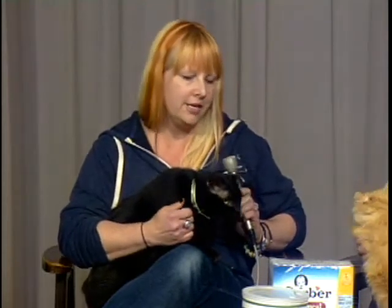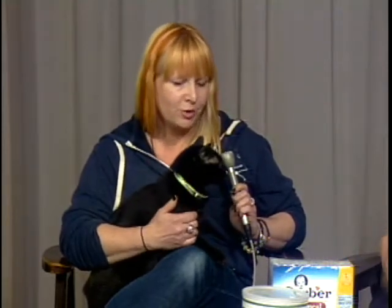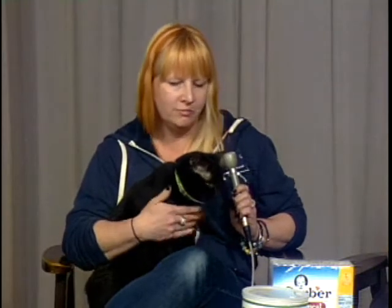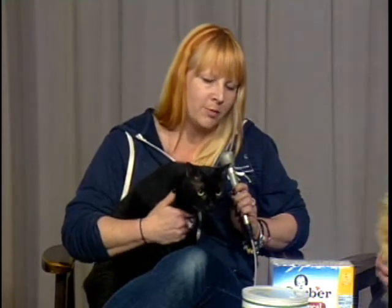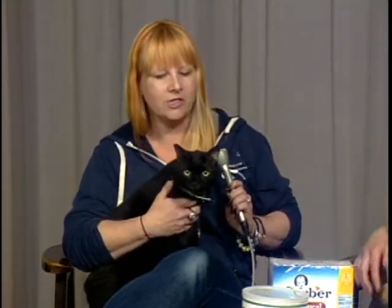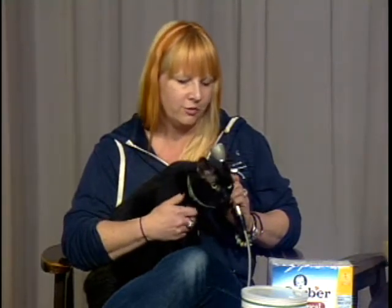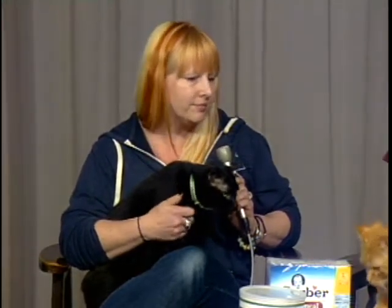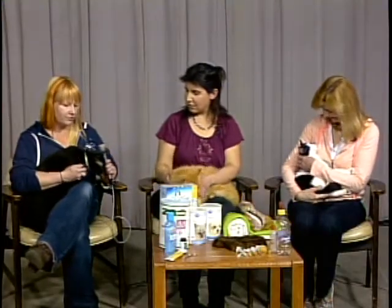But sadly, he has been in rescue for about a year now and still hasn't been adopted, which we don't know why. He's a wonderful cat. Everybody loves him, but he just can't seem to find that person that wants to make a commitment and take him home. He's also obviously neutered and FIV, FeLV negative.